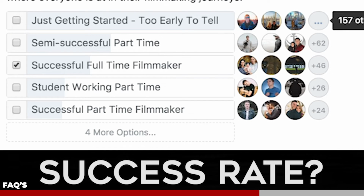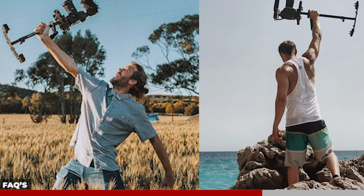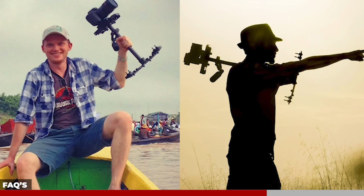And it's funny because my logo of me holding up my camera has become the new symbol for when somebody in the group has improved enough to where they consider themselves a full-time filmmaker. So it's fun seeing all the different poses as people celebrate their full-time filmmakerhood.